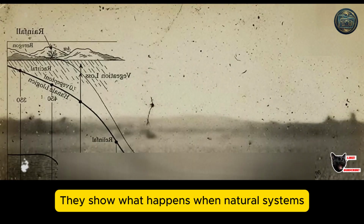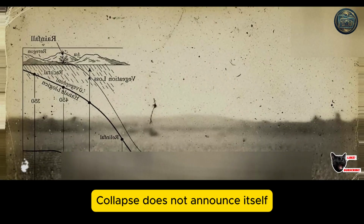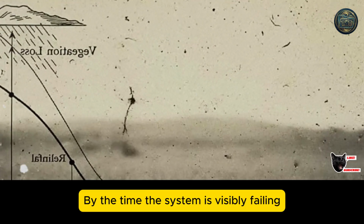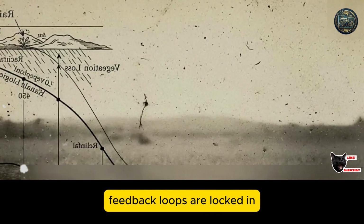The fossilized roots are not mere curiosity, they are warnings. They show what happens when natural systems economies depend on are pushed past recovery. Collapse does not announce itself. It starts quietly. By the time the system is visibly failing, feedback loops are locked in.